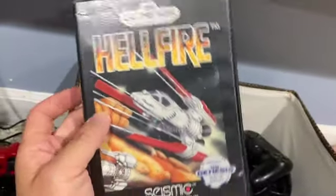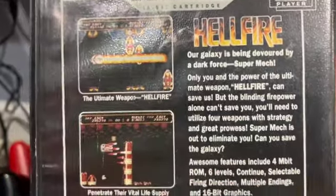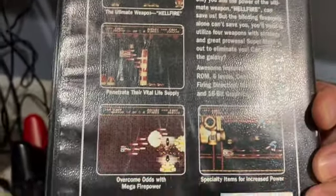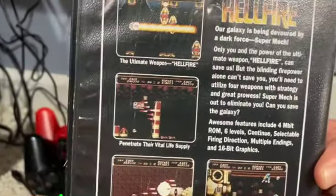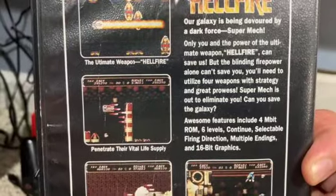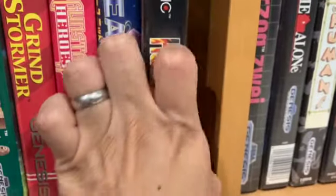Hellfire, another top plane game. This game is really unique and a lot of fun. You have different shooting directions that you can cycle through, and you need to strategically think about where you're going to be shooting depending on where the enemies are relative to you. So it's like a thinking man's shooter almost.